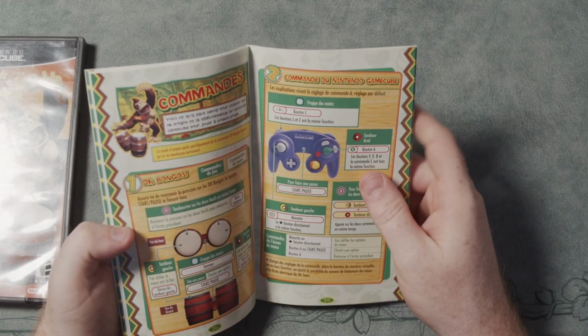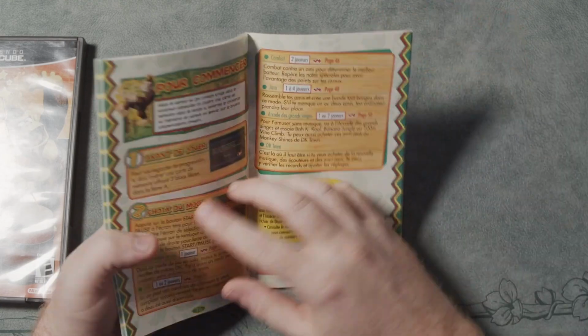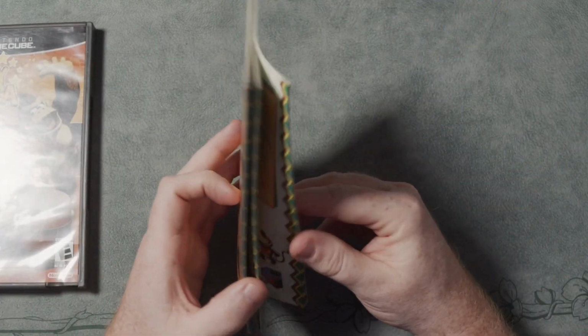Here in the back, we have a Spanish section, just like they did on the box, which is cool. They were really looking out for their Spanish community here. But yeah, that's our manual.